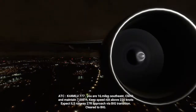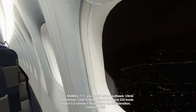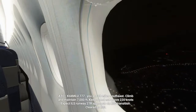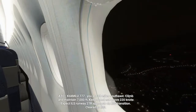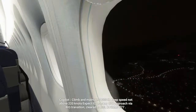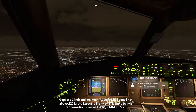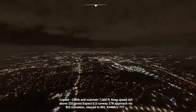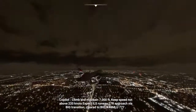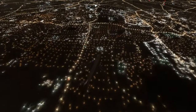Right, so we're 16 miles. Now you can see. Okay, so she's asking me to climb to 7,000 feet, but I'm not ready to climb because the moment I climb it says come back down to 3,000 feet. So I'm going to ignore her here. You can see the entire city there. If you look quite clearly, possibly you can see some cars. Can you see this? Yeah.